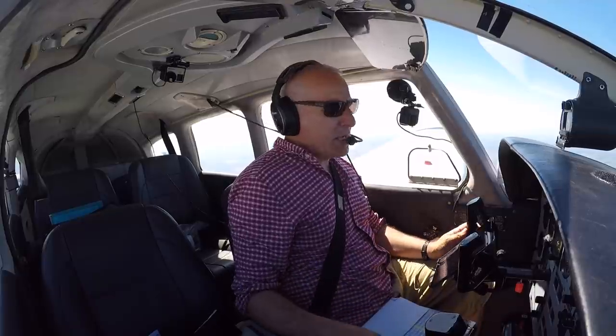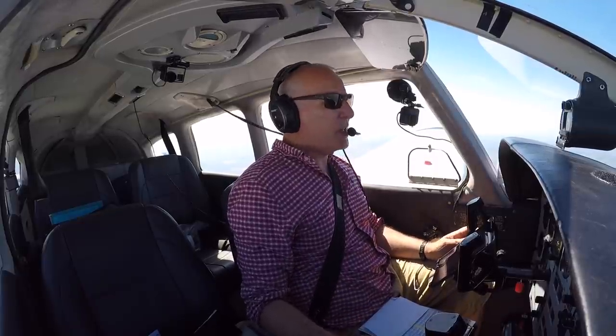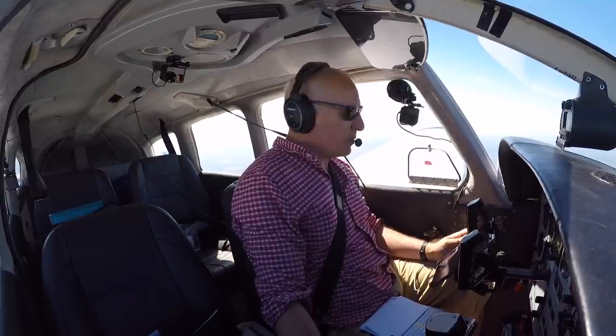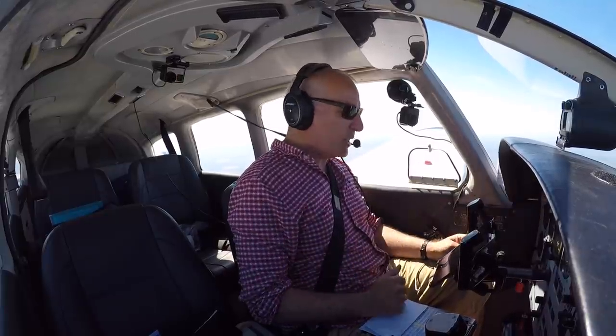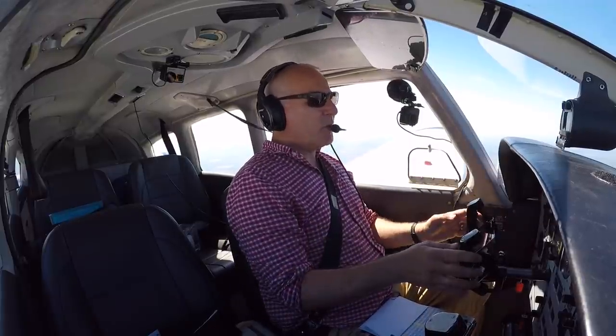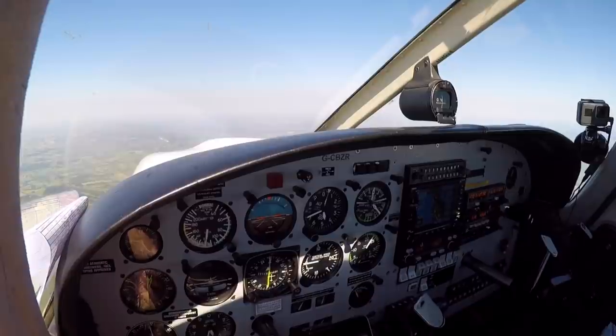We'll probably get a QFE, which will help us. QFE means height above the aerodrome, or height above ground. So on QFE it'll be 1000, but on our altimeter we're probably going to read 1839. So we're going to need to lose 4,000 feet before we get to Dunkeswell.